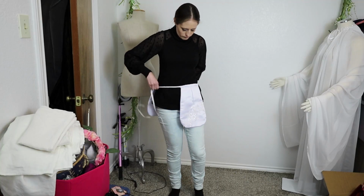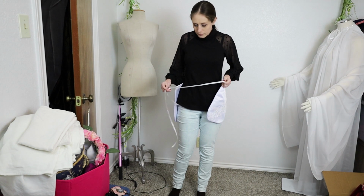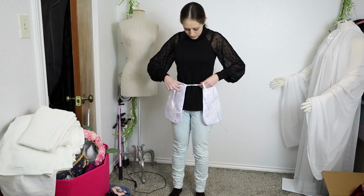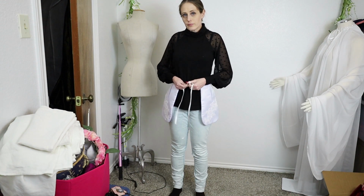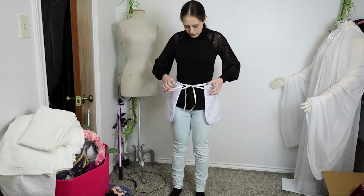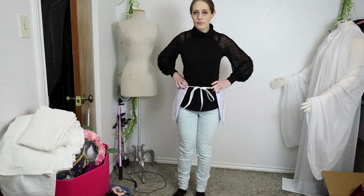The next layer of this ensemble is pockets. These are not based on German pockets, but rather this is a shape that we see in Italy in this time period. And many of us are also more familiar with this particular shape from 18th century or Rococo gowns. I've already made several pairs of these, and I'm going to use one of them with this dress. I also have a video I will link which talks more about these pockets and how I wear them.